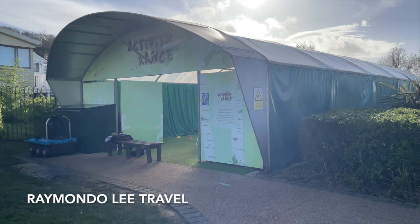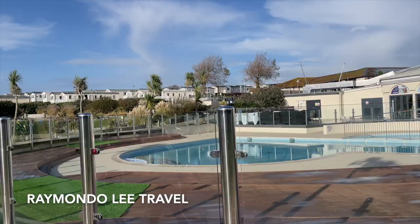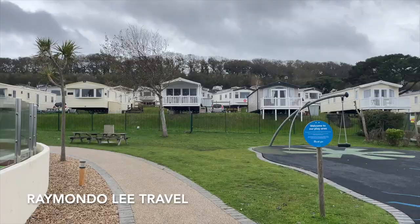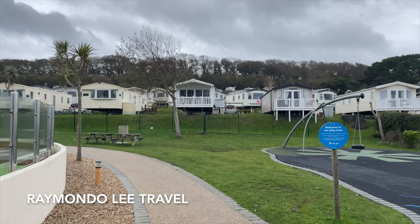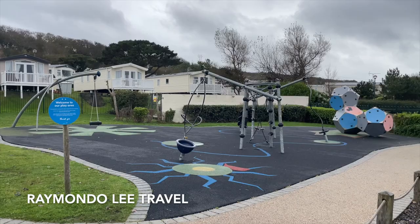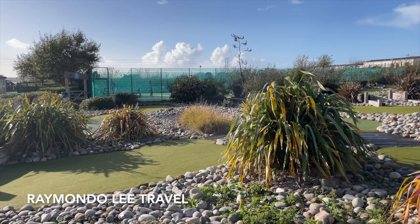That's the activity range, look. Lewis, football court's over there, look. This is the crazy golf. Over there, it says four. It's a bit waterlogged, isn't it? 4x4, yeah.